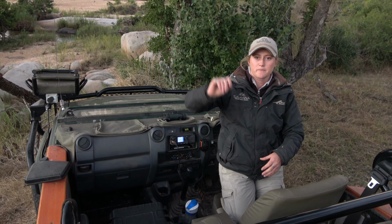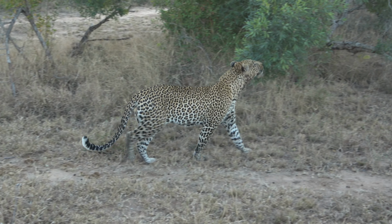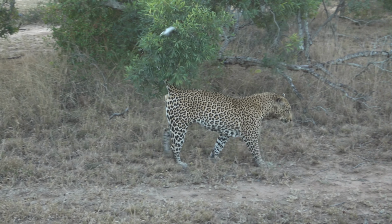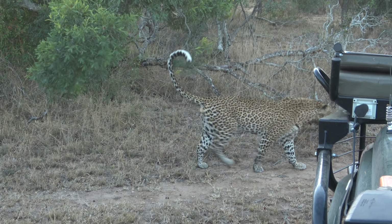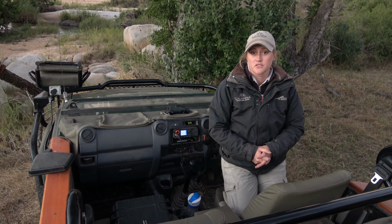So every now and again you can see him flicking his tail up, showing the white of his tail, and that's often when there's a lot of birds alarm calling, and pretty much that's just a sign of saying, not here to harm you guys, just moving through my territory, and scent marking as he goes through his territory.